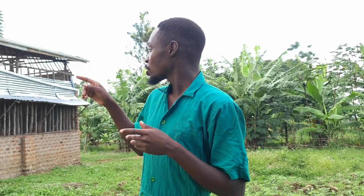Then number 2, you're going to need shelter for the birds. Now, what's the purpose of shelter? Shelter is going to protect the birds from the rain, number 1, from predators, from theft, and all that kind of stuff. So you can see, this is my chicken house, I hope you guys can see it. This is where the birds sleep. So the kind of shelter you're going to have is going to really vary depending on the kind of birds you want and the type of system you're going to use.